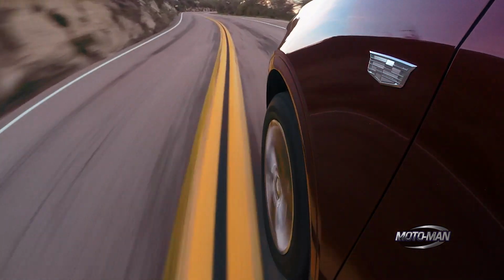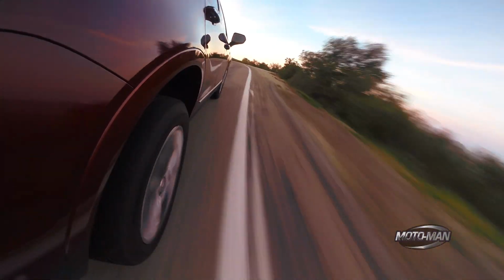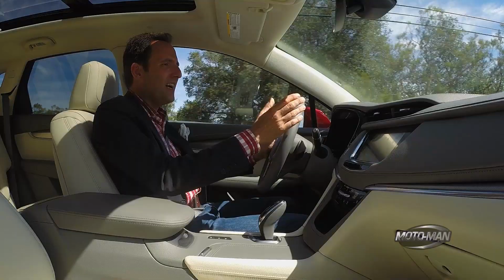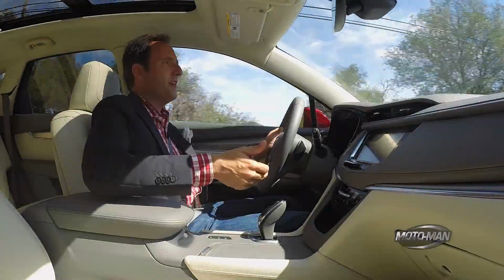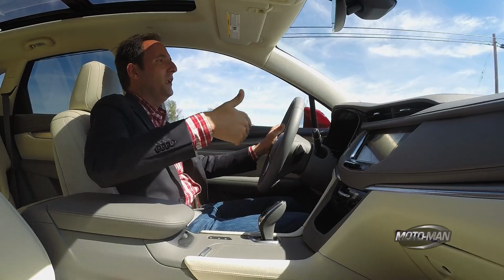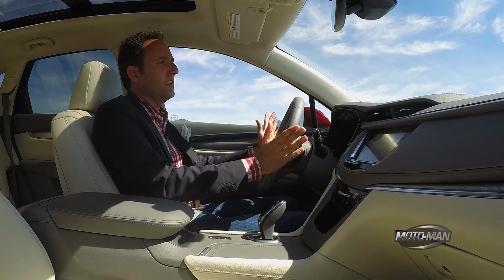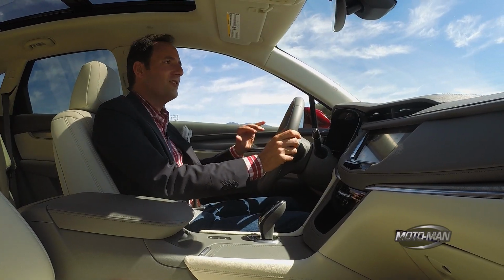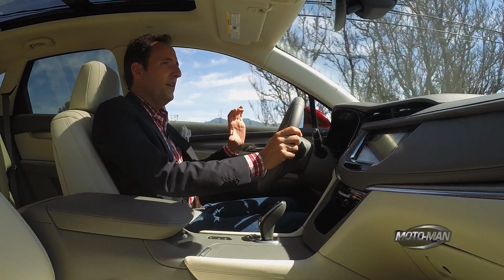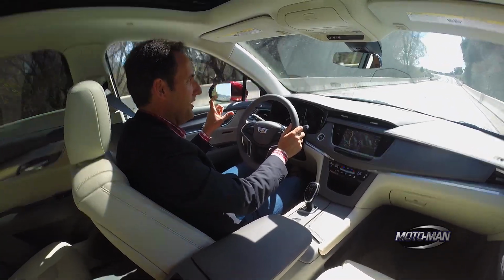Put our foot into it as we come around somewhat, I'd say a sweeper, but a little bit of a right-handed turn here. And yes, if I'm being honest, I'm not really noticing a huge amount of difference in the throttle mapping. I am noticing the transmission downshifting a little bit quicker, so overall you do get some more acceleration out of this thing. But while we do this, I think the biggest thing you notice, and it's not just in the sport mode, for a crossover, it sounds kind of mean.